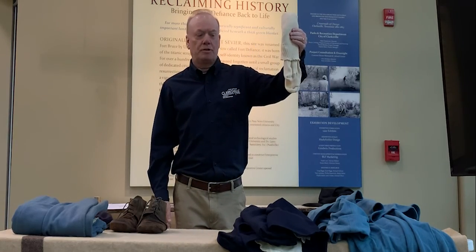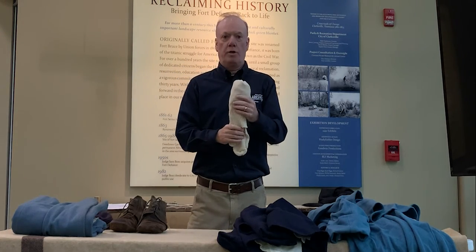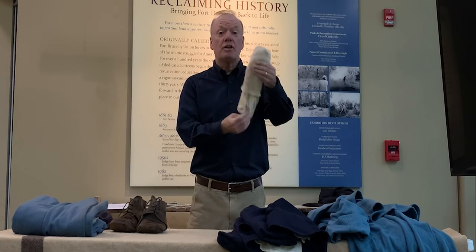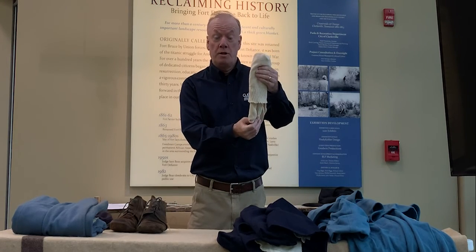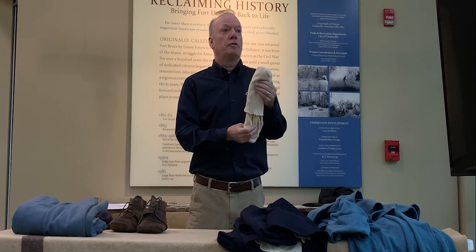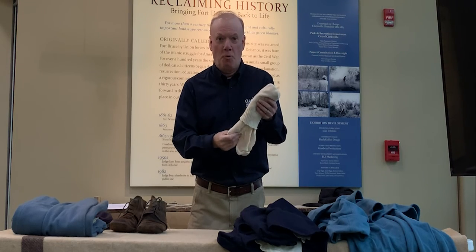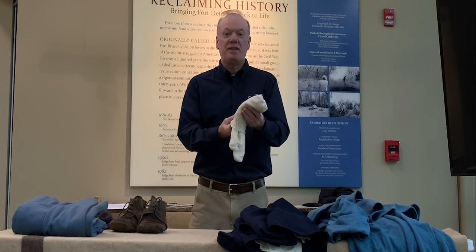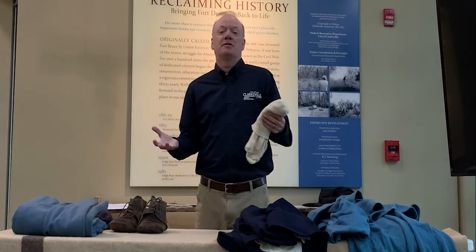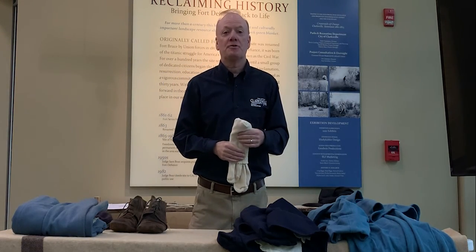Nondescript socks. One of the most important items that a Civil War soldier carried. This is just like the government issued socks here. They were issued 2 pairs upon enlistment. These were the shoddiest construction that you can imagine. I've never worn these before, but they're very thin. And it was interesting, I was doing some research last night, more on Civil War uniforms, and it was interesting to read the soldiers' accounts of their socks.